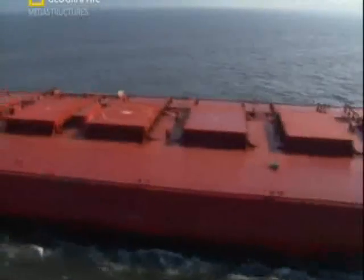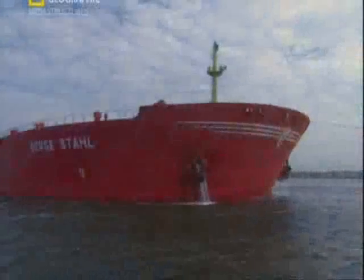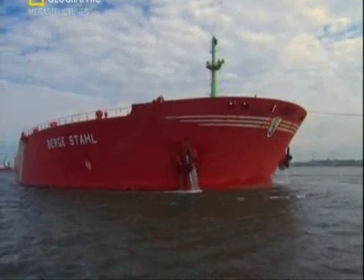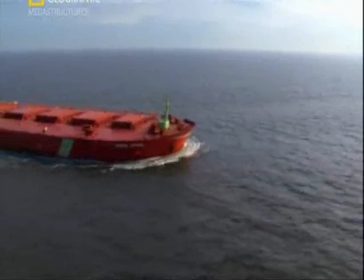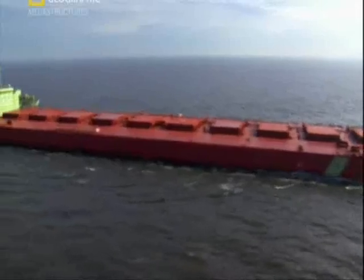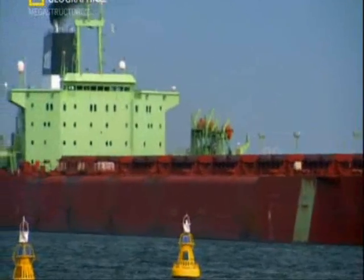Off Rotterdam's shore, a ship with a mega-deep load of ore prepares to enter the port. Rotterdam is just one of 2 ports in the world that have enough water to harbour this baby. But as deep as Rotterdam is, it all comes down to nature. The port still depends on the highest tide to keep the Berger Stahl's massive hull from hitting bottom. The Stahl has safely travelled nearly 8,000 kilometres from Brazil.